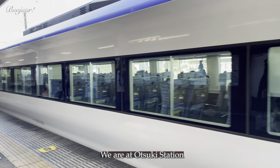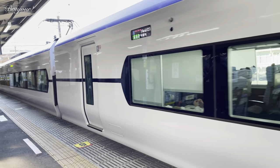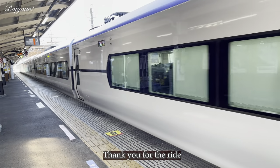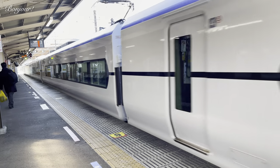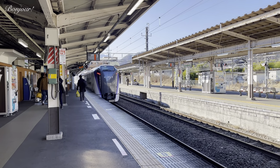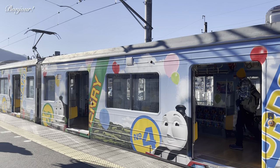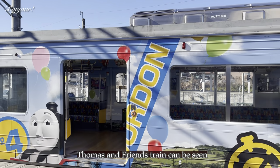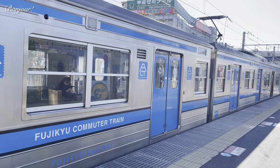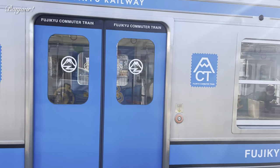We are at Otsuki Station. Our limited express train is leaving. Bye-bye, E353. Thank you for the ride. Thomas and Friends' train can be seen, standing quietly on the platform. And this will be our train for the next part of our journey.